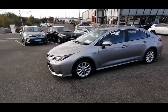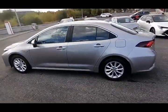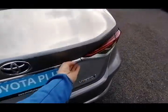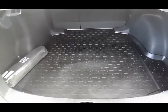Some of the features the car has to offer are front fog lights as standard. It's got the 16-inch multi-spoke alloy wheels with good tyres all around. It's got very clean bodywork also. It's got a nice size spacious boot with protective boot liner included. Fold down seats for additional space also.